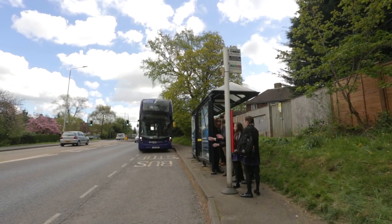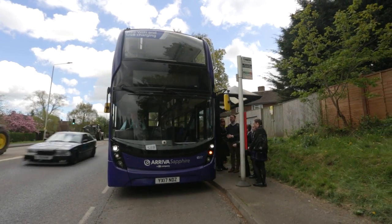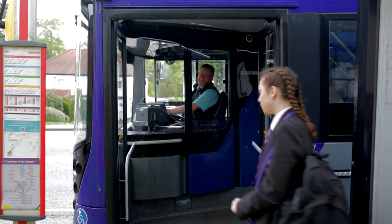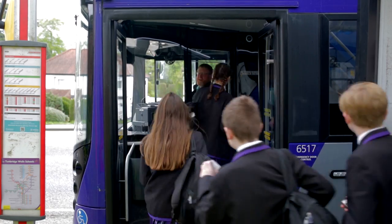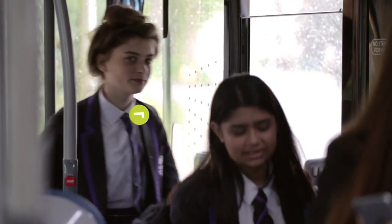When the bus arrives, form an orderly queue and do not approach the bus until it has stopped moving. Wait for the doors to be completely open and for people to get off the bus before attempting to board. Be sure to have your bus pass at the ready and be mindful of those around you when boarding.